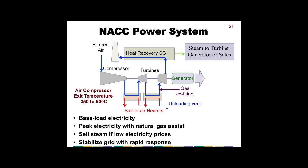So we have our standard run-of-the-mill GE compressor. We heat it up with our salt from our salt-cooled reactor. It goes through a turbine, producing some electricity. It goes through a second turbine, generates some more electricity. And like all air-breaking cycles, you get some pretty hot air going out. It goes to a steam boiler where you generate additional steam before it goes up to the atmosphere. And the steam can go to a turbine for electricity generation or sales. And that's the baseload plant.